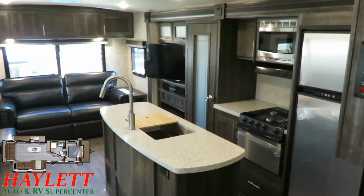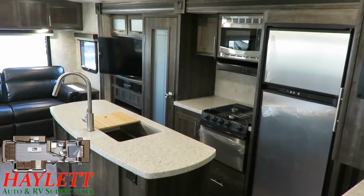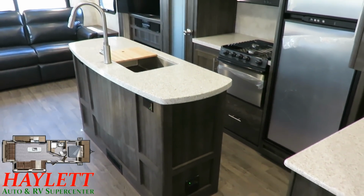Because I'll have people say, why do you carry two Open Range lightweight travel trailers that both have opposing living room slides? And the answer is because they're not interchangeable. They're both popular and do different things.